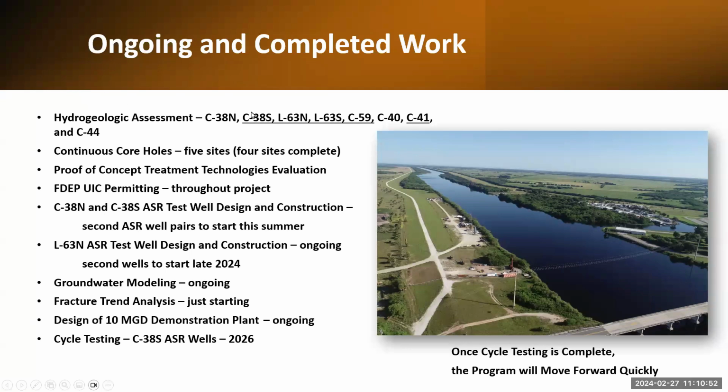So to answer some of those questions, we also advanced continuous core holes. We've advanced 4 of them. There's a 5th one that's still coming up. These continuous core holes are 2,000 feet deep, and we start collecting cores at 500 feet, which is a confining unit. So we have continuous core from 500 to 2,000 feet.